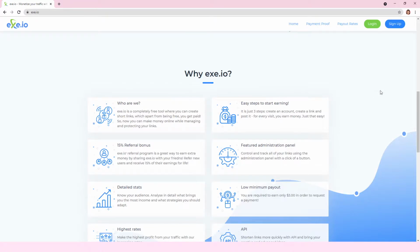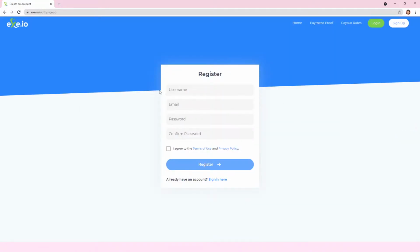Okay, so let's create an account. First, you need to click on this sign up button right here. Then, you need to enter your username, email address, password, and you need to confirm your password also. The last thing you need to do is to check this box right here and press register. Simple as that. I will now also create a brand new account to show you how to start from the beginning.